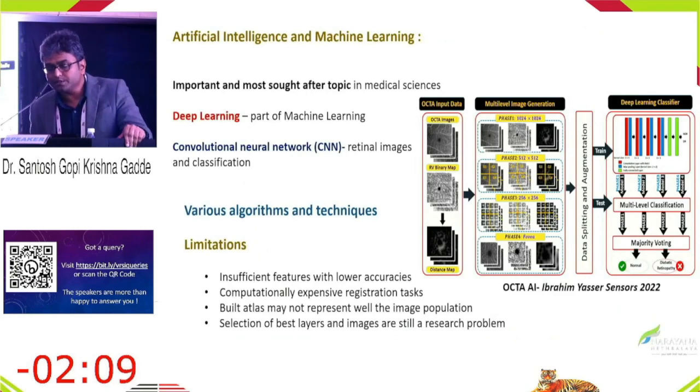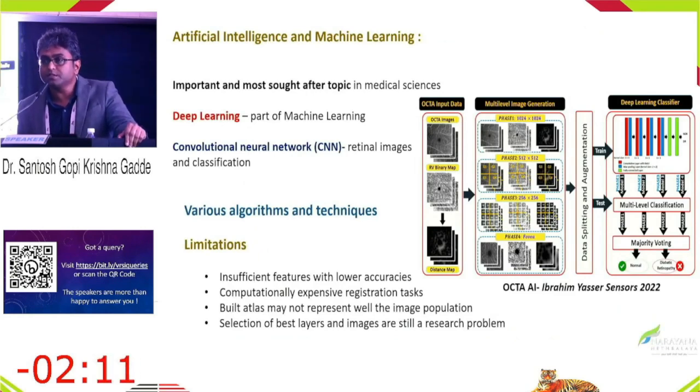Finally, a word on artificial intelligence and machine learning. This is a big thing that we look up to, quite complex and can't be covered in this talk. Various algorithms or techniques are being developed, but the limitation is insufficient features with lower accuracies, and it's pretty expensive. The database built may not represent the exact population we are looking at, and the selection of the best layers and images is still a research problem.